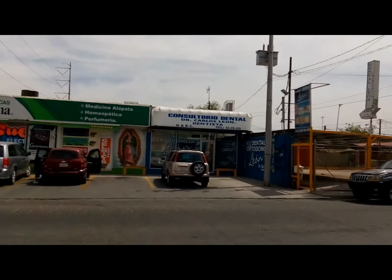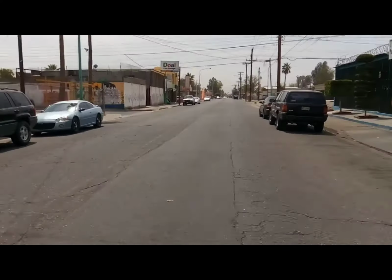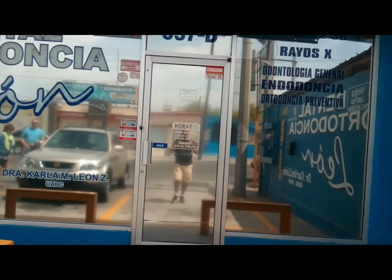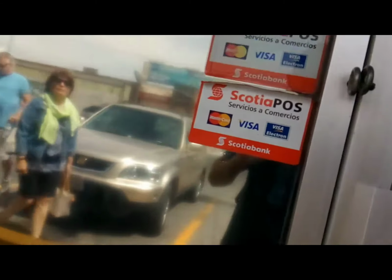Oh, there's another dental place. It's also Leon. I hope it's open. It should be open. It says 2 o'clock. It's not 2 o'clock yet. I don't know what horario means. No, they're open.